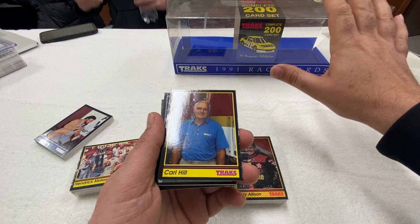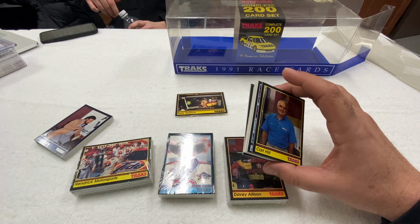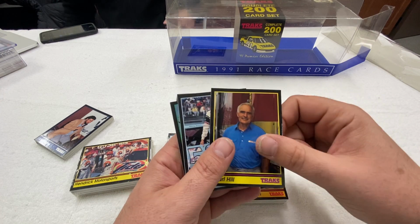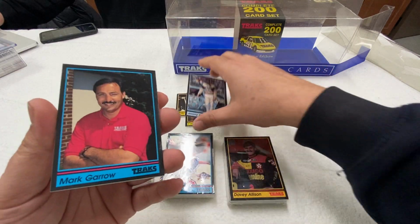So right now, I wouldn't spend the money on this box. I would rather go for the packs if I was looking to grade cards. But if you're just looking to collect the cards in a set and you don't care if they have a dent or a ding, for 20 bucks, 25 bucks, go out and buy one. Definitely a good deal. So we're just going to go through these cards. They're a little bit bricked here.